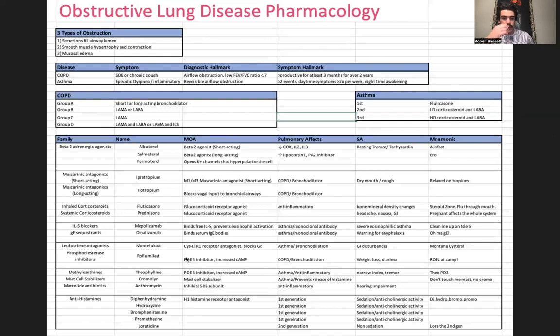So to finish this off, we got Montelukast. This one's a hard one. Montelukast, we're thinking of the Montana sisters. The big receptor that Montelukast is targeting: it's an antagonist of the cys-LT1 receptor. So we're thinking Montelukast, Montana sisters, cys-LTR. These are hard, and we're really getting into the minutiae here with little drugs that are used, tertiary drugs, fourth, fifth line for asthma and COPD. But Montelukast is one that can be used.